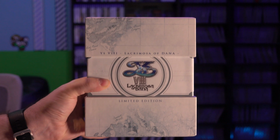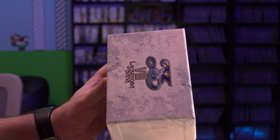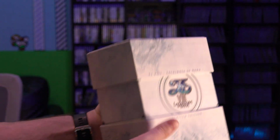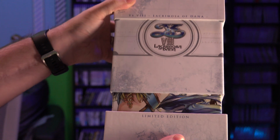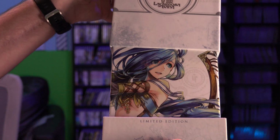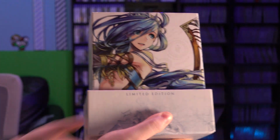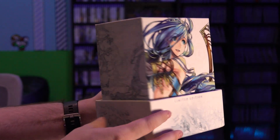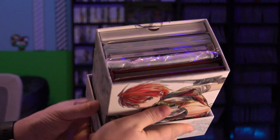Number 8 is Ys 8 limited edition, and what makes this one so noteworthy is just how well put together this is. This limited edition originally retailed for $80 US, and it is a beautiful limited edition with a high quality box. And just the presentation alone is just fantastic. The way the box slides apart and reveals this vibrant art inside, and looking through the top of the limited edition, you can see all of the contents packaged up for easy access.